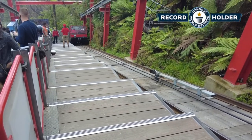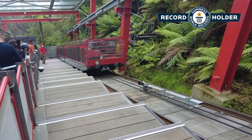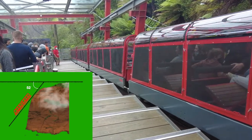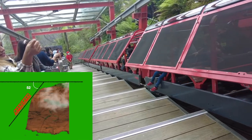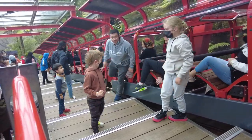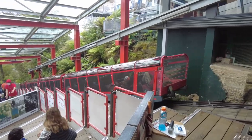Guys, did you know that the Scenic Railway holds a Guinness World Record for the steepest railway? It's 52 degrees. Guys, did you know that the railway was initially built to convey the coal to the top of the cliff in 1880?